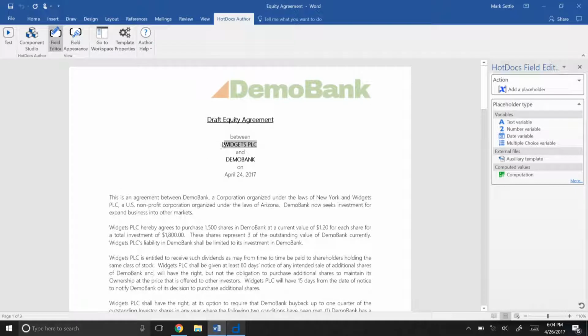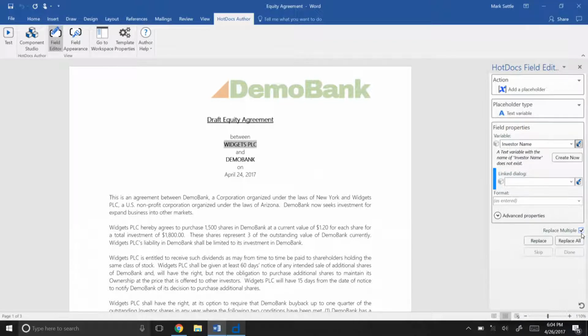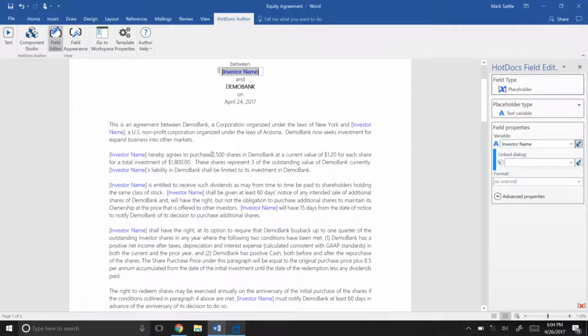So, how did Emma create this template to begin with? She starts by opening up an existing agreement in Microsoft Word, and then she uses HotDocs tools to identify changeable text, business rules, and logic, and insert HotDocs placeholders instead. For example, here, we'll select the investor's name. On the right-hand side, she chooses to add a text placeholder, and then enters a name for that placeholder, and chooses to add that field into her document template, replacing all existing instances of the investor's name in the document.